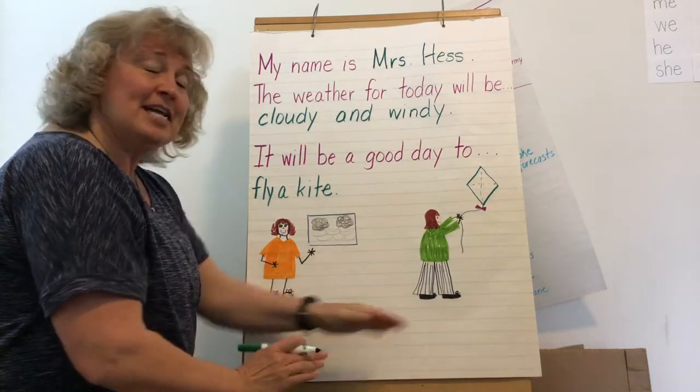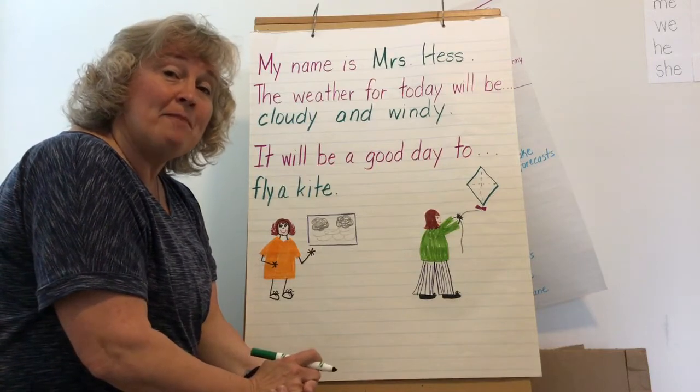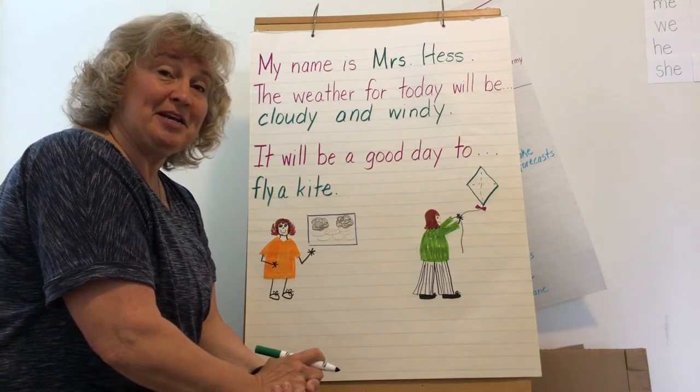And then I drew a picture of me doing the activity of flying a kite. All right, so this is an activity that you can work on this week and have moms and dads take a picture and send it to me, okay?